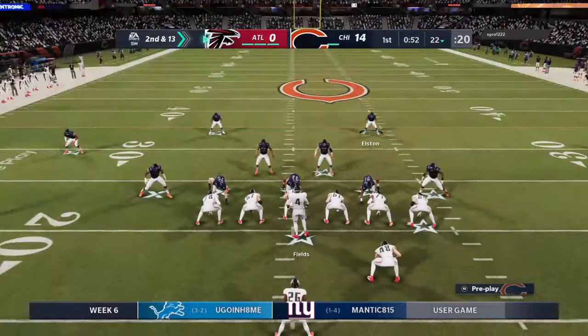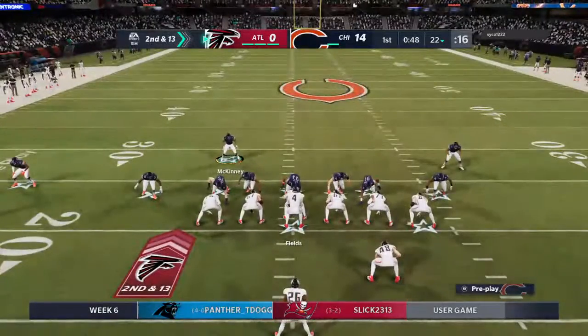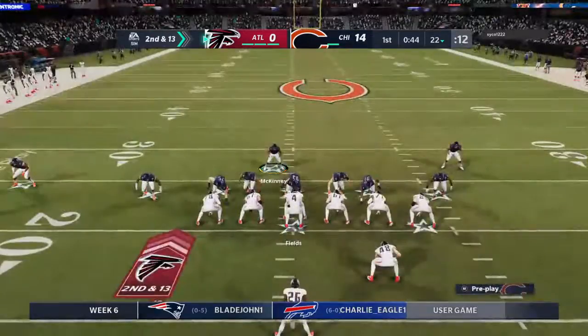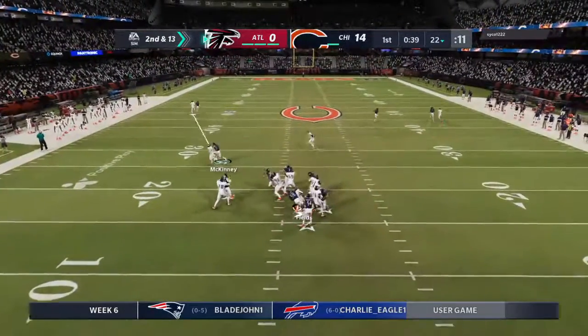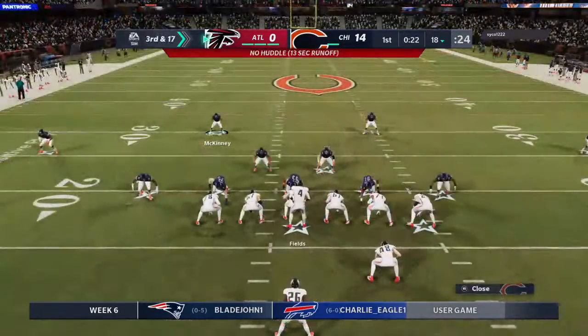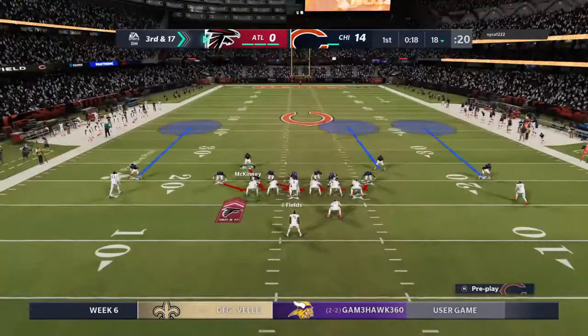A 3-yard loss to start the drive. They'll look to make that up and then some on 2nd and 13. They'll look to throw here. Pressure, and he's taken down. A Bear sack. The quarterback sacked. A loss of 4 yards.